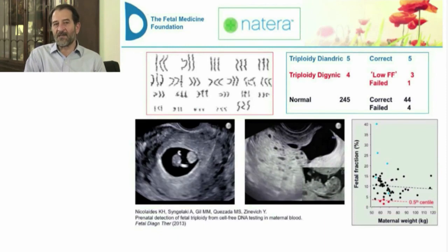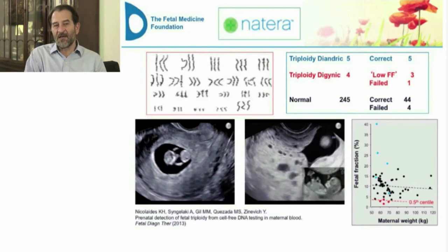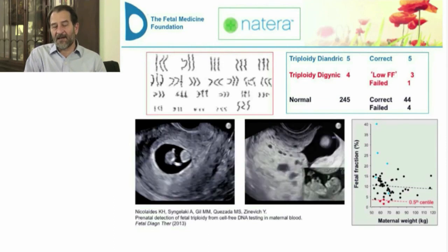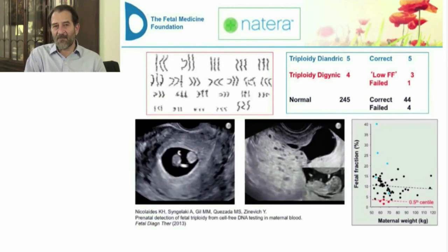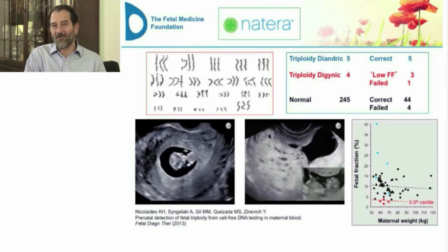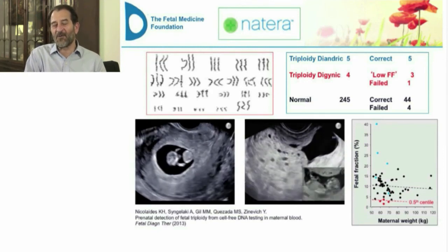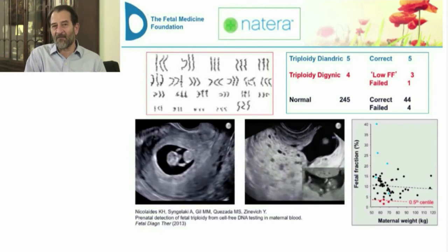One of the companies that uses a different approach to the analysis of the samples has been able to detect triploidy. They can detect diandric triploidy quite effectively, and they can suspect the presence of digynic triploidy by the presence of an extremely low fetal fraction. Remember, this is the type of triploidy where free beta HCG and PAPP-A are less than 0.1 multiple of the median.